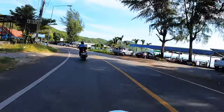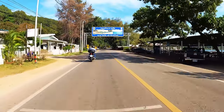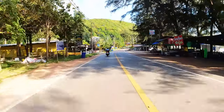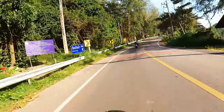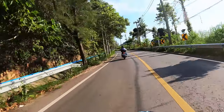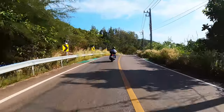Beautiful beach area of Chantaburi. Nice. Ao Yang, Ao Kratin. Wow, beautiful area, guys. I just can't say enough, man. I'm so glad we went this way. Look at this coastal road right here. I know you probably can't see it, but the beach is right to your right. Absolutely beautiful, man.